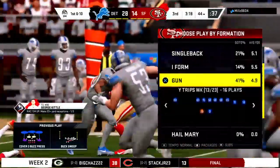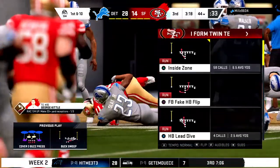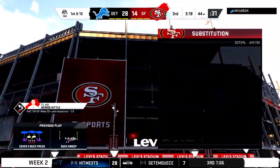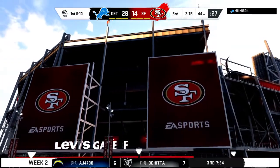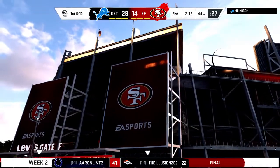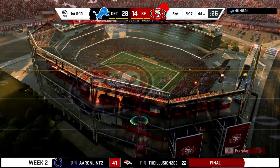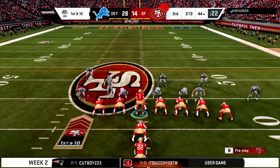I'm okay with the call there. In fact, I actually like it. I know they're down a couple of scores, but the running game worked in that situation. I would continue to go in that direction. Took just one play to move all the way to the 44 as they try again on first down.